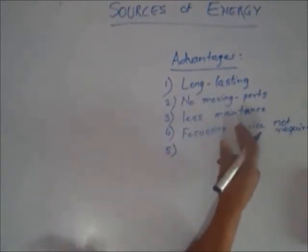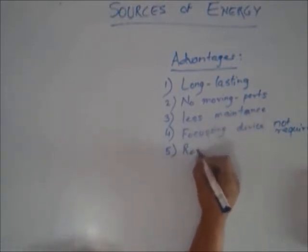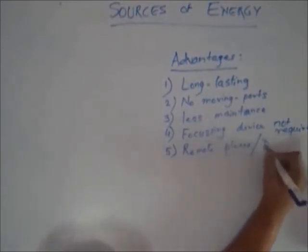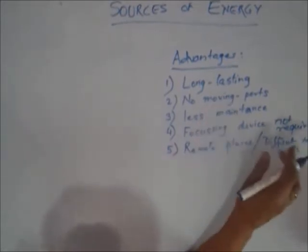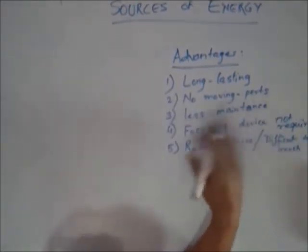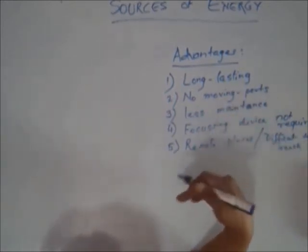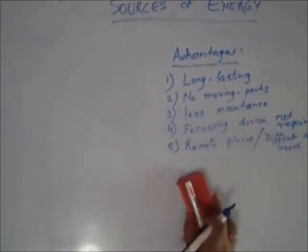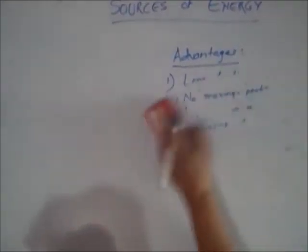That is one advantage. And lastly, a very big advantage is that it can be used in remote places, or places which are difficult to reach, where we cannot take electrical lines, and other sources are also not possible to produce energy. That is where, once we install these solar panels, they take care of the electrical requirement, the energy requirement, for a long time. So these are the advantages, though there are some disadvantages also.